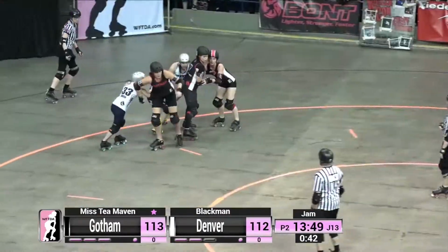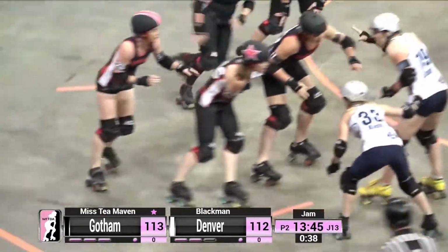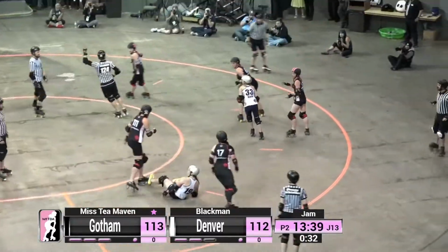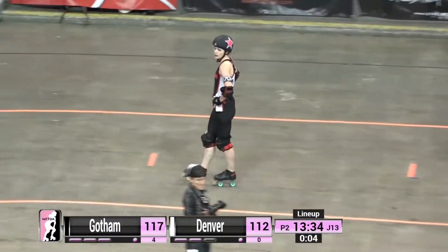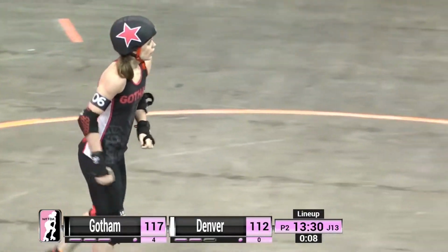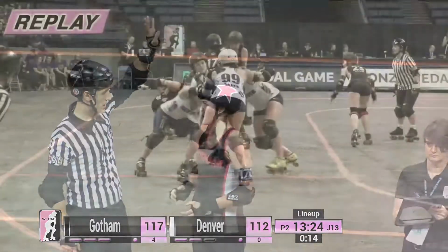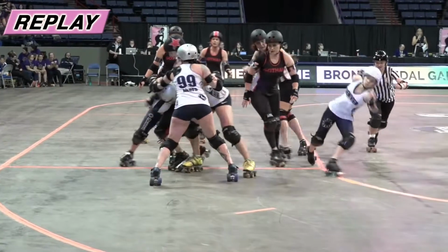And we have a star pass over to Blackman for Denver. Pack speeding up. Maven trying to collect some more points. Maven, of course, with lead, having been still eligible. That's first star pass of the game for Denver. It was effective in slowing things down, although Misty Maven, of course, able to pick up 4 points there. Gotham now with a 5-point lead, 117 to 112.